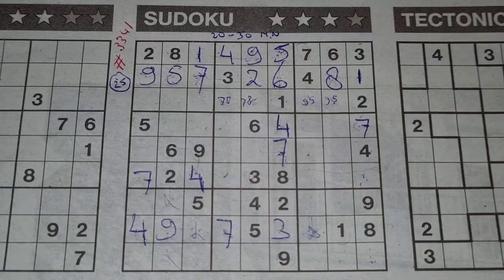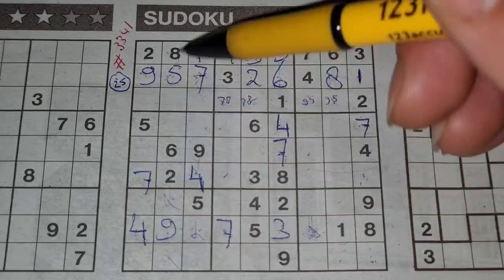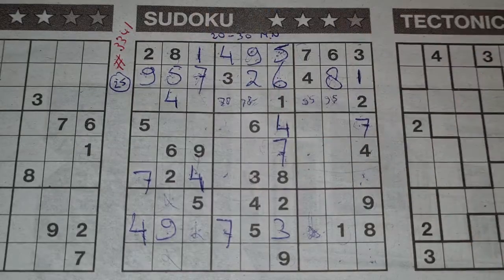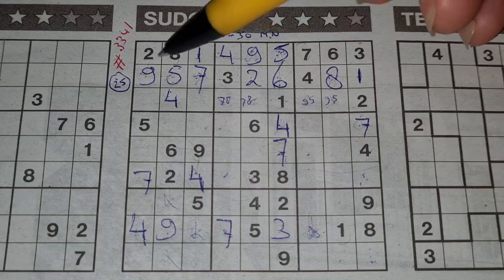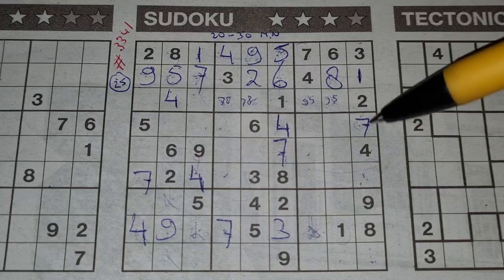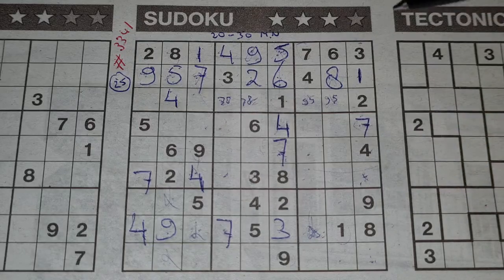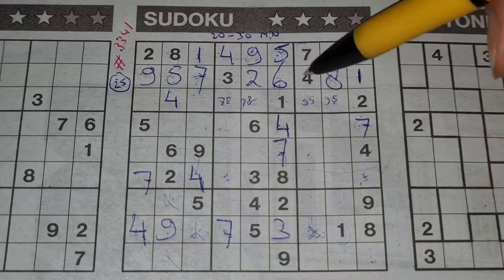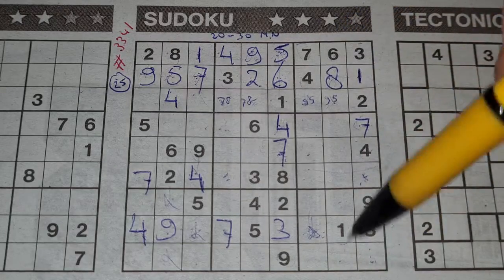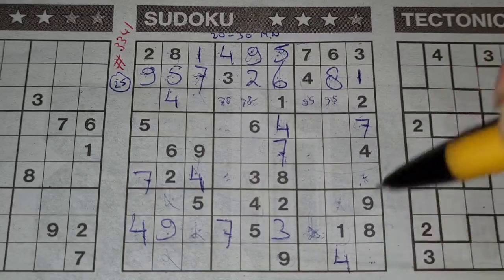I cannot fill this yet, need to wait. So we have a 4 in the third column, 4 in the first column. So the column between, the second column, the only place for the 4 should be there. 6 and a 3, okay. 2 and a 6, 6 and a 5. Let me think. 9, 9. 4 in this column, 4 in the last column. So in the column between, the only 2 places for the 4 should be here or there. You see there 4, no 4, therefore it should be there.